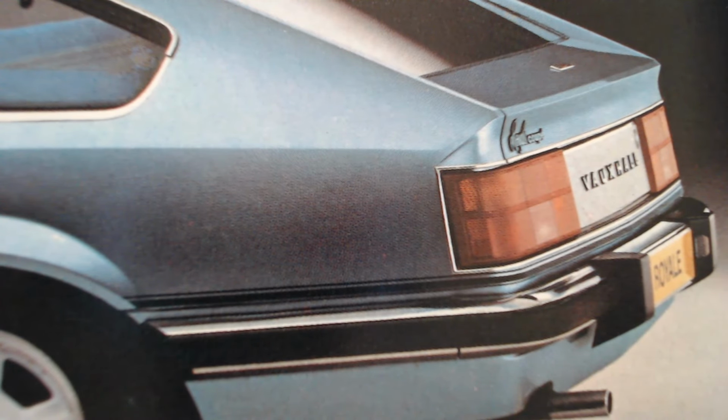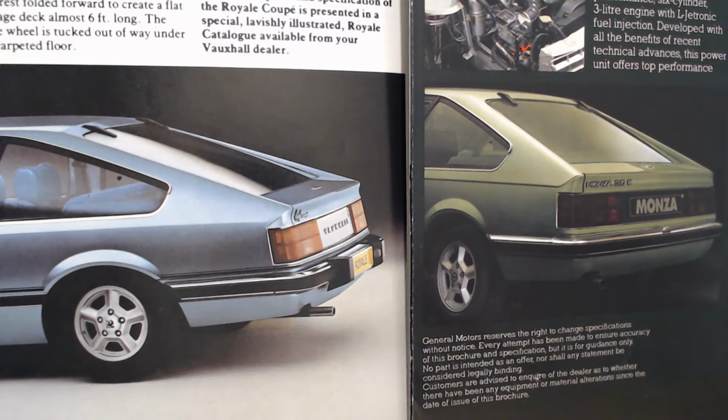Now I did say before the smoked rear lights, I can't tell if they are actually smoked or not at this time. Possibly not. But again, I like how they position the Vauxhall in between those lights. I think it looked quite classy. It looks like we've even got a little bit of a shiny exhaust tip on there as well. I've just thrown this image up.